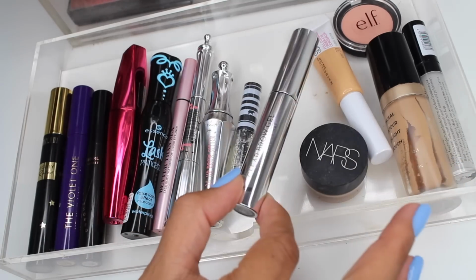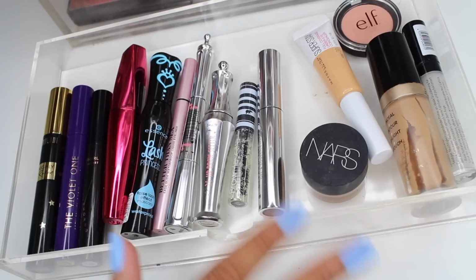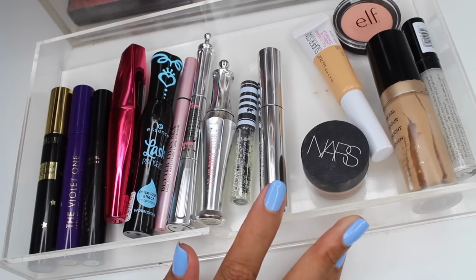This is from a Sephora holiday kit. You'll see a little Sephora holiday in here because I did buy some of their sets to review.